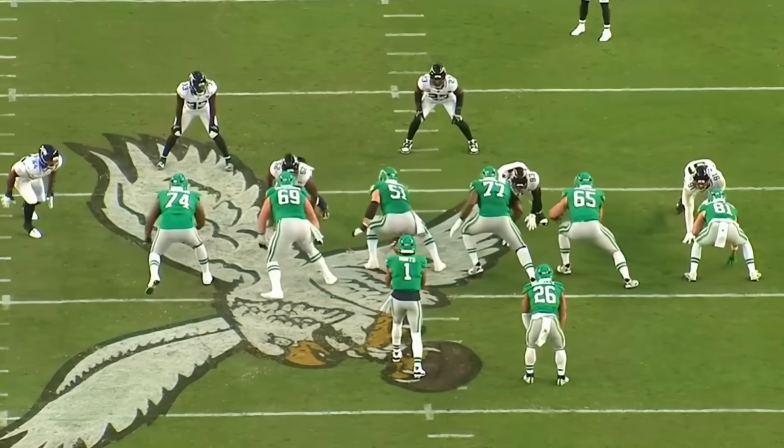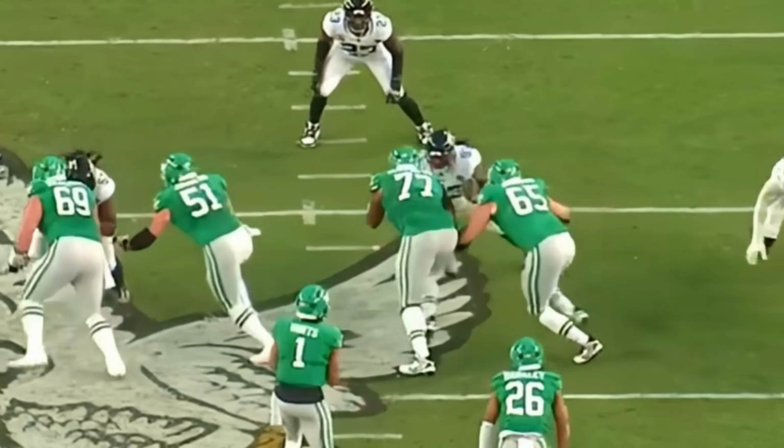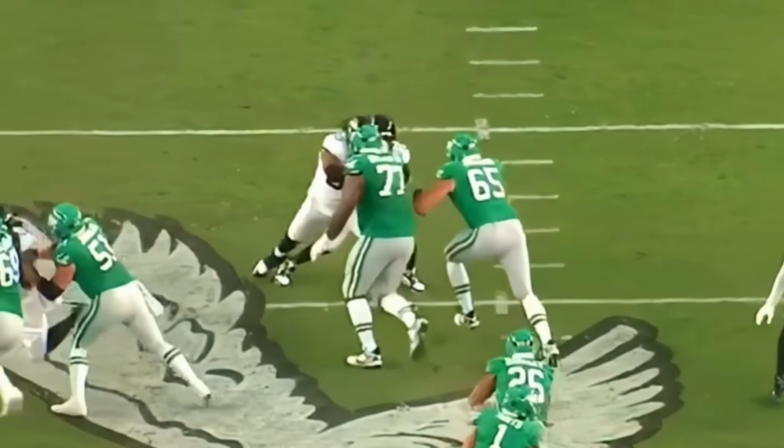Here's another really nice rep where you're going to get a double team here by the right guard and right tackle. Becton's going to get the right shoulder into the defensive tackle. He's going to stand him up. And Lane Johnson's going to clear it out. And look at the movement that they're generating.